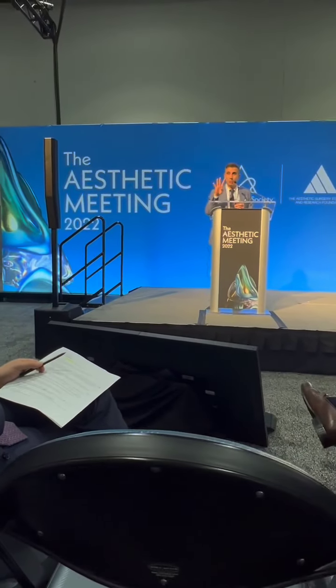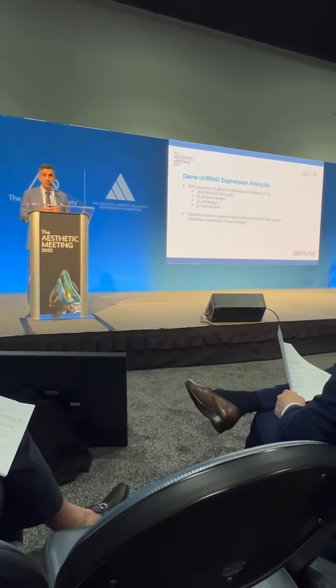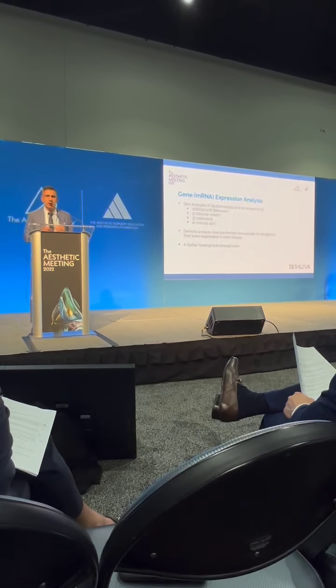and we also added a 4th site of testing, normal baseline skin adjacent to the abdominoplasty incision, just to see what kind of reaction we'd get genetically from normal tissue that's not been affected by a traumatic incision, right? And those specimens were sent out for evaluation at a genetic expression lab.